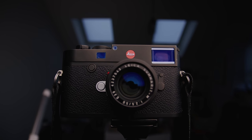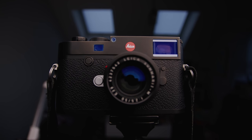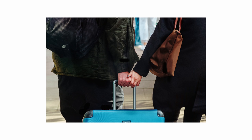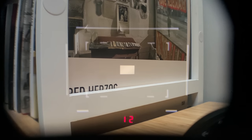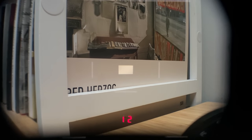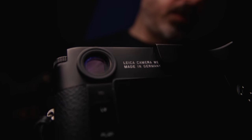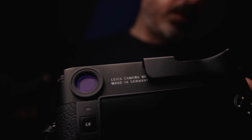Now, I've said before that I really enjoy DSLR viewfinders for those reasons, specifically the Canon 6D, but the viewfinder in the M10 is by far the biggest, brightest, clearest viewfinder I've ever seen in a camera. And because it's a rangefinder style viewfinder, it doesn't force you to look through the lens of the camera. So you don't get that kind of corridor view that you do get with DSLRs. It's simply a slightly magnified view of the world.